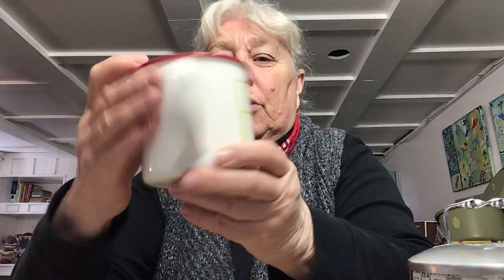It's a bit stained, but that's a bit of baking soda. We'll clean that up. There's no chips or cracks or anything. It's just a really nice little mug. So that was 50 cents, and I'm sure I'll get $5 to $8 from it. So we can do that.